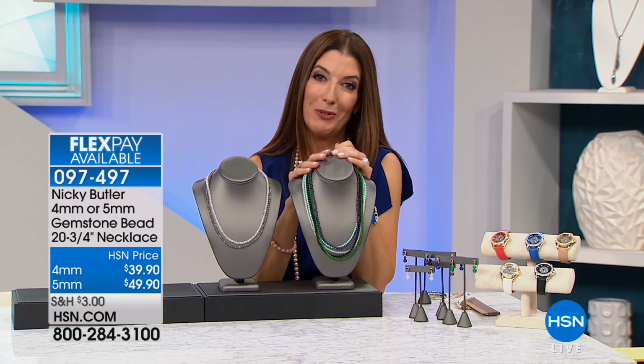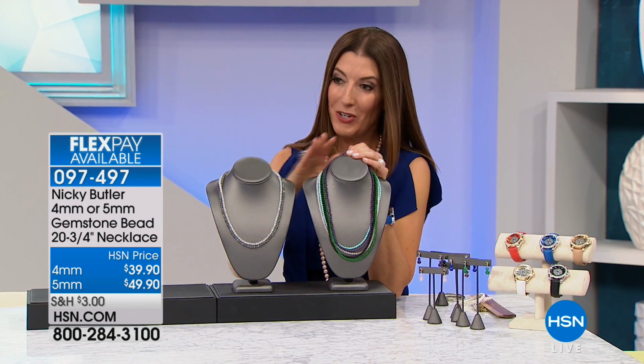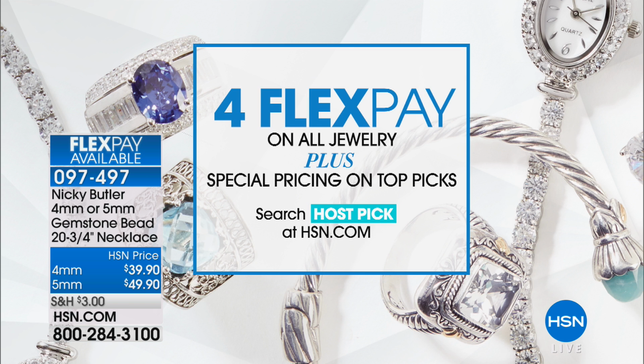It would not be a Jewelry House Pick Day without it, and I think you're going to be so pleased that you are getting these home, because I don't even need to mention the price, because it's kind of mind-boggling to think about. But the 4mm, less than $40, less than $50 for the 5mm. It really is a classic. It's a wardrobe essential that you can wear day in and day out.